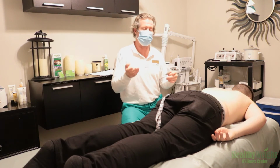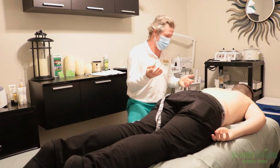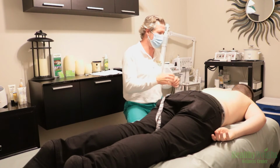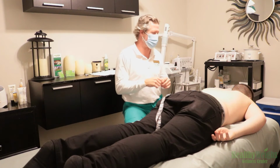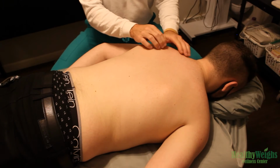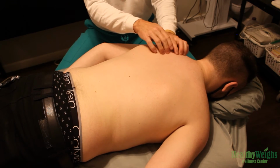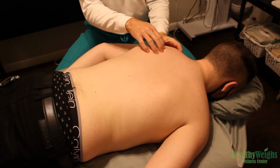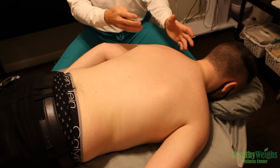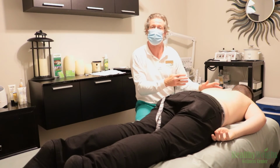Again, the first portion of the treatment is called the root treatment. And now we're conducting the branch treatment. Dominic rolled over and is in a nice comfortable position, and as I palpate through his neck and the upper back and shoulder region, I discover quite a few active trigger points. And so my goal here is to release those trigger points.